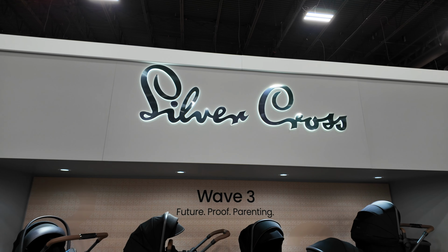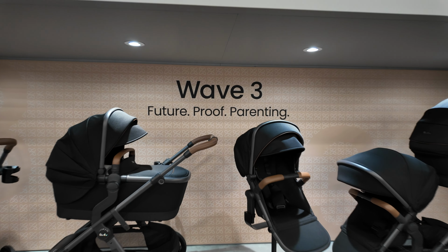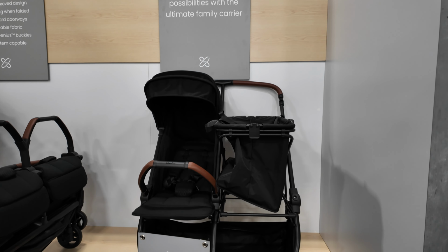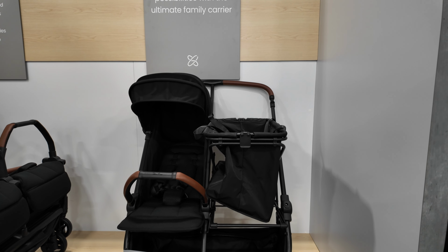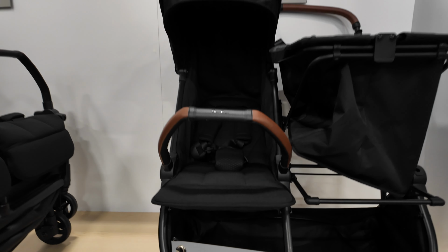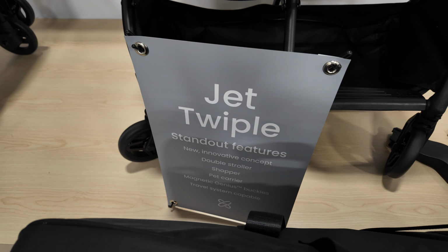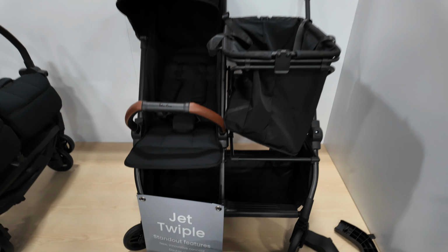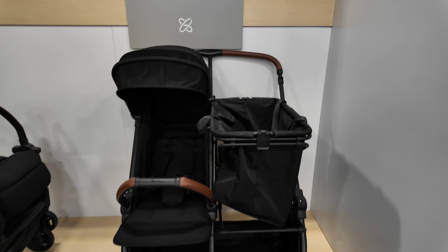Silver Cross. Haven't really heard too much about them, but this here says Wave 3 Future-Proof Parenting. I'm going to have to go find out what that means. That's not something you see very often. It's a stroller and then a basket for you to, I guess, go shopping. So it looks like what it says. It says this is the new, let me see if you can see it, innovative shopping stroller. Shopper pet carrier, okay, that makes sense. You can put your pets on the other side. That looks like my dogs would love that. Well, it's pretty big, so I think both my little dogs can fit in there.